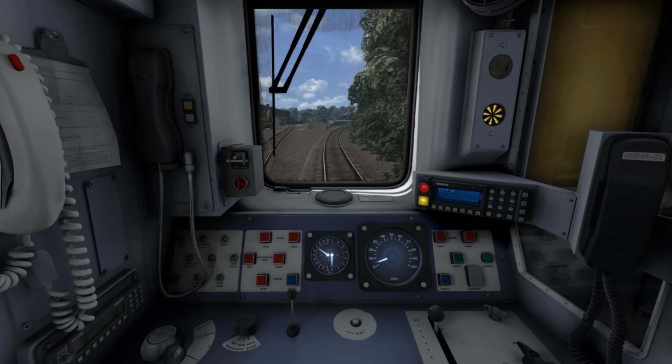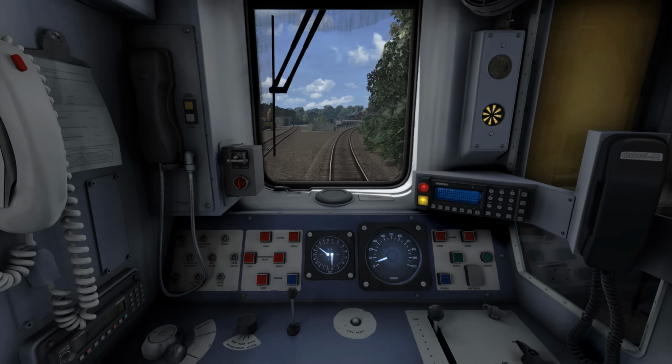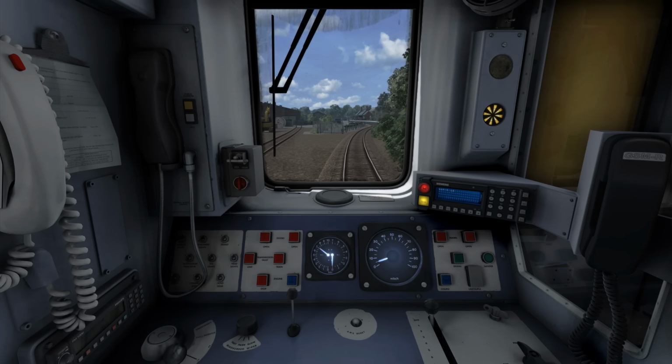Just going to give us a tiny bit of power, as I think we're doing 4 miles per hour. That 1 mile per hour might not sound like a lot, but when your top speed limit is 5, that's 20% faster. Sort of say it'll be 25% faster if you're doing 5 over 4.